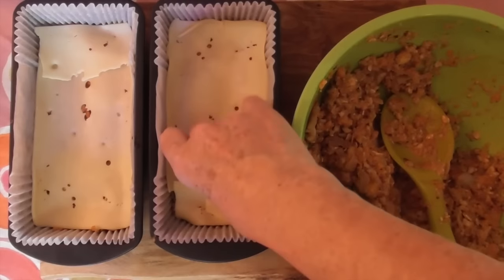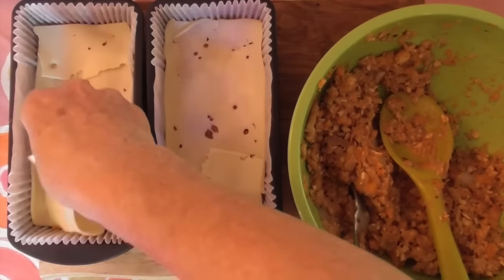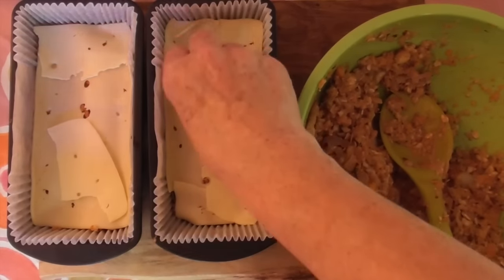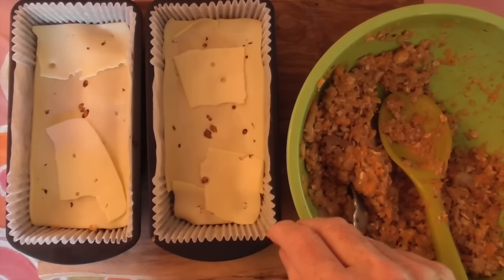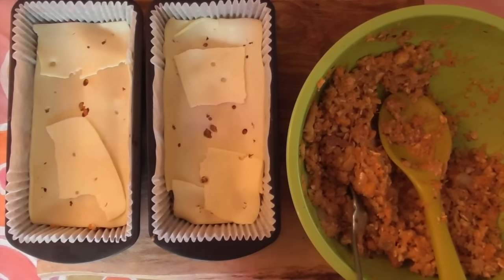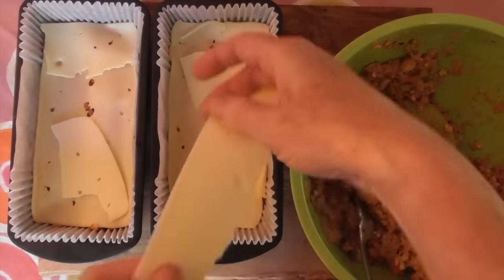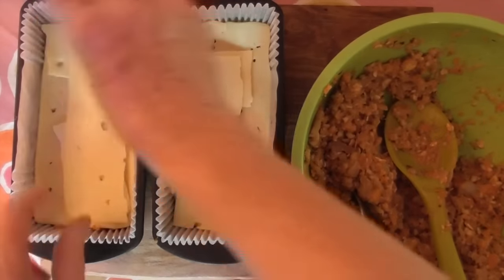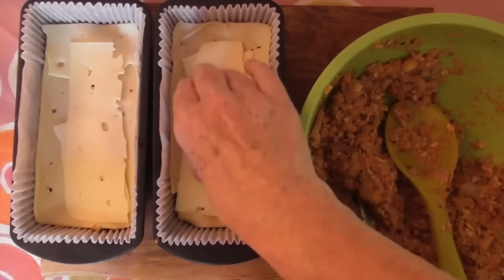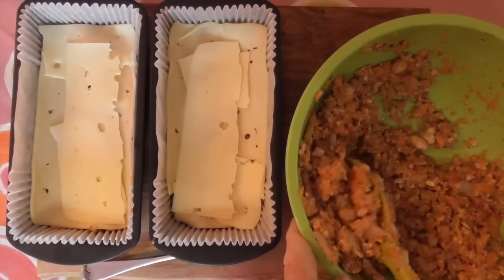Let's put a bit more there. In fact, now that we've got this one, we might as well put a few more bits of cheese. We might as well have plenty. Yeah, that's probably a good idea. We'll get another one. There now. That's another one in there like that. Now I'm going to fill the rest of it up with the rest of the mixture.